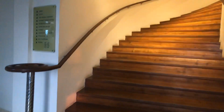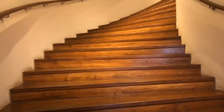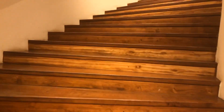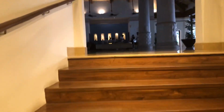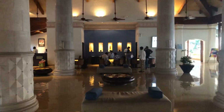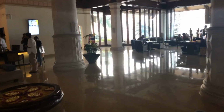Beautiful grand staircase there leading up from the entrance from the poolside up into the main reception area. Absolutely lovely, and you can tell that the hotel has got some history with it. The wood feels and looks as if it's got history embedded into it. And then you come up into that main reception area, which again is huge, gigantic, and very, very opulent. It just screams loveliness, I think is the best thing to say.